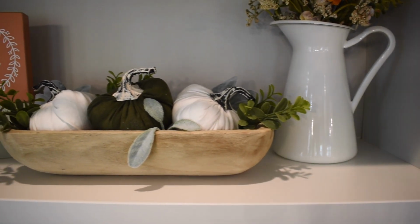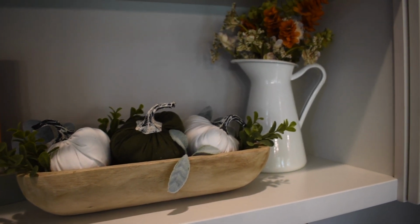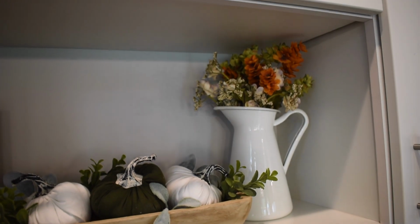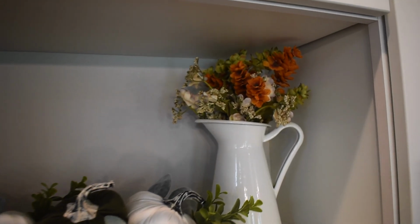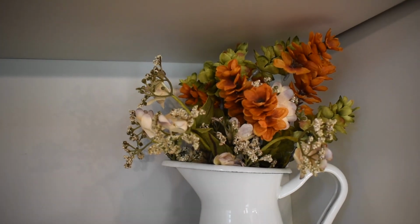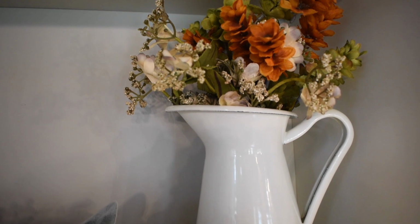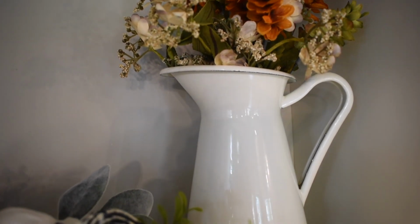And then this vase over here is from IKEA, and I always keep this up here and then just change out the flowers or greenery on the inside. And I just added some dried flowers here and some burnt orange and green flowers, and I just like the colors that brought to this little area.